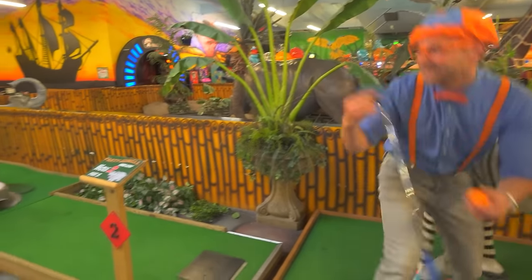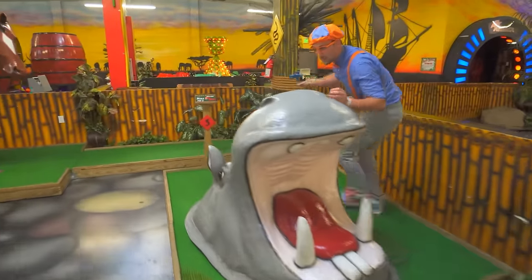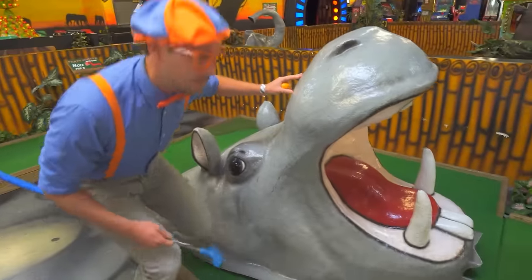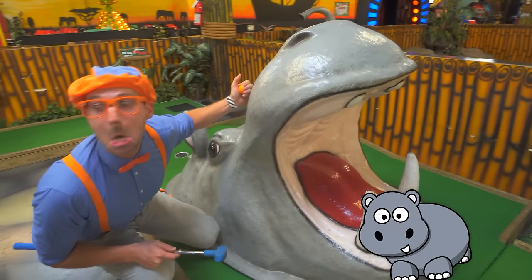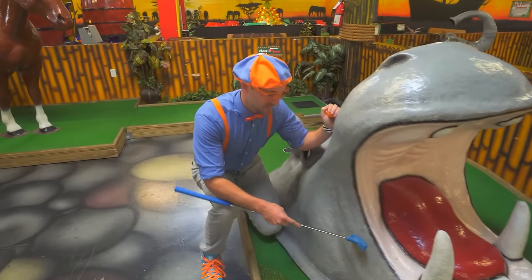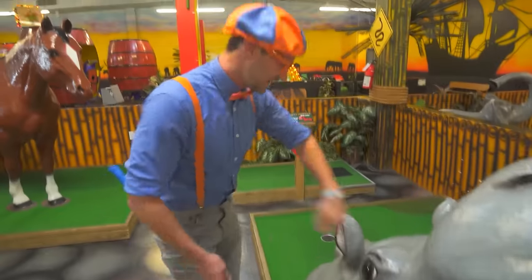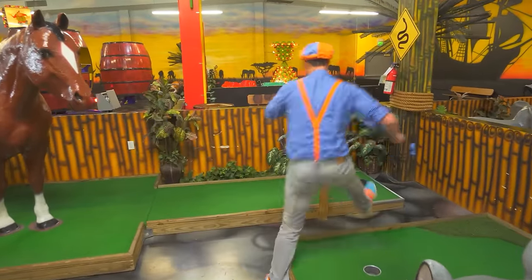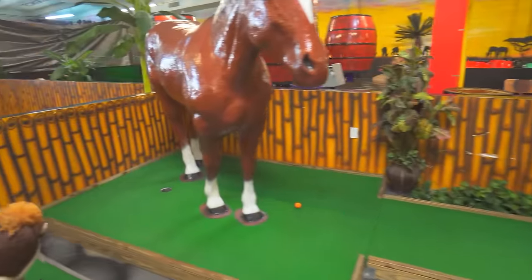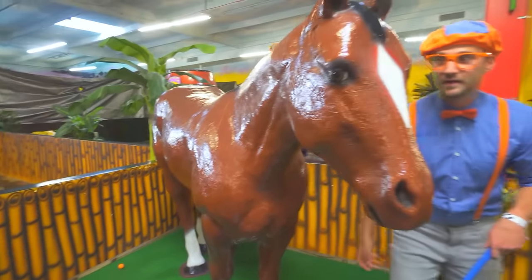Oh, can't forget these! Oh, whoa! A hippopotamus! Whoa, that's silly! Let's act like a hippo! Hippos are really big. They love the water. And they love the land, too. Pretty interesting. Ooh, all right. Here we go. Whoa! Oh, I almost made it.